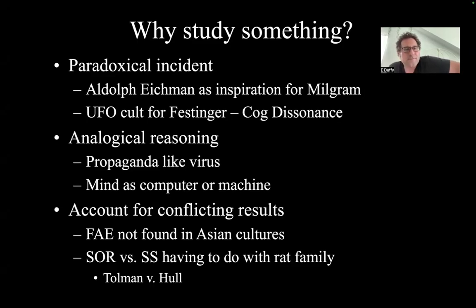There are also accounts for conflicting results. There's something called the fundamental attribution error. When explaining why someone did something, particularly something bad, people in America usually say, "Oh, he's a bad person," something internal to the individual. Whereas in East Asia, you don't find that. East Asians tend to say it's because he was in a stressful situation, or he was surrounded by bad people who influenced him. They tend not to attribute motives to the individual, but look at the surrounding social context. That's not found so much in the United States.